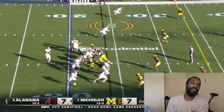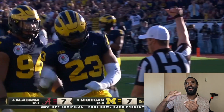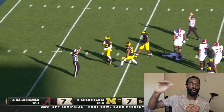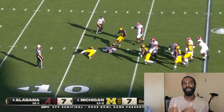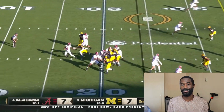So I'm trying to combat some of the narratives that are coming out about this. I think the quarterbacks get too much credit and too much blame for plays, and I think Jalen Milroe is definitely a victim of that. Being a quarterback at Alabama, somehow people think anything that goes wrong in the offense is the quarterback's fault.